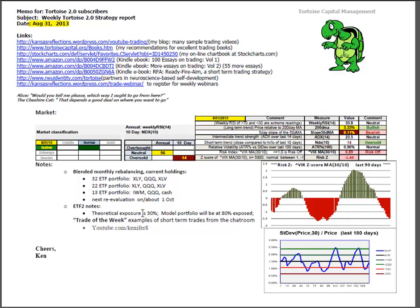In ETF2, the theoretical exposure of the model is at 30%. The model portfolio is at 80% with stops in place. Uploaded some case study videos this week to the YouTube channel at Kennifer8.